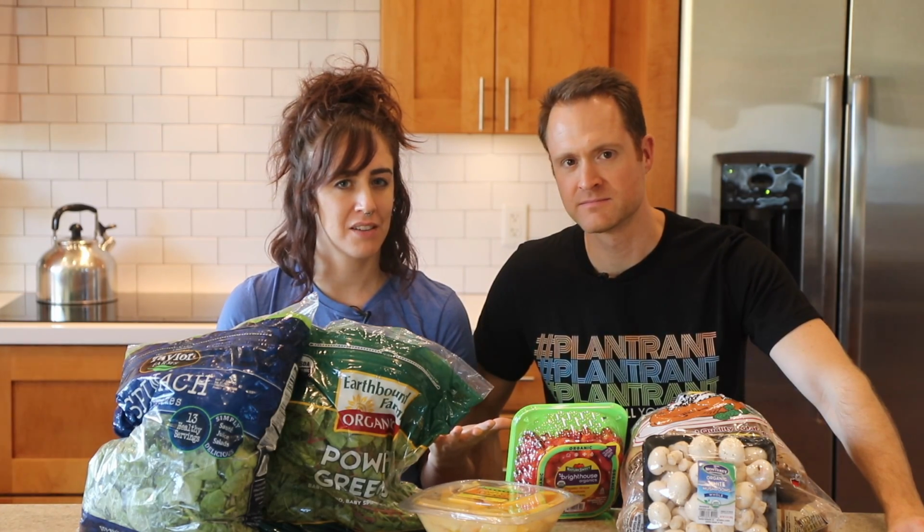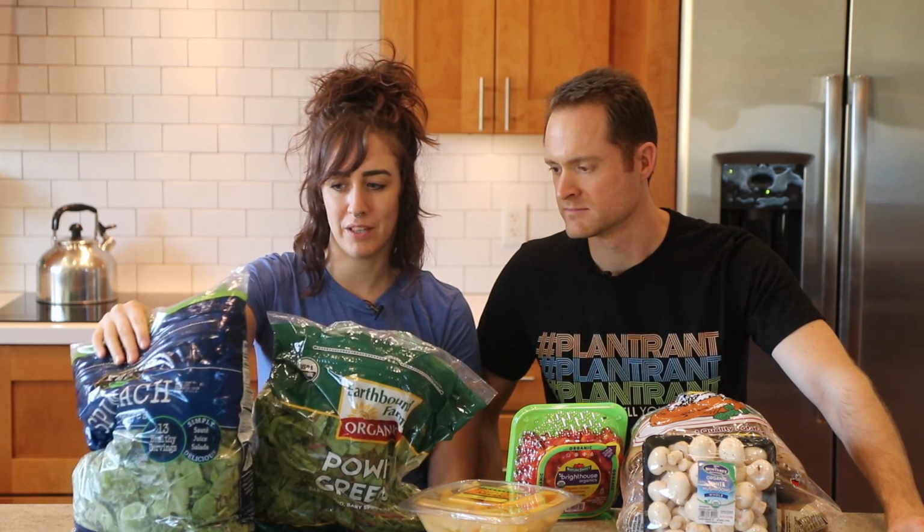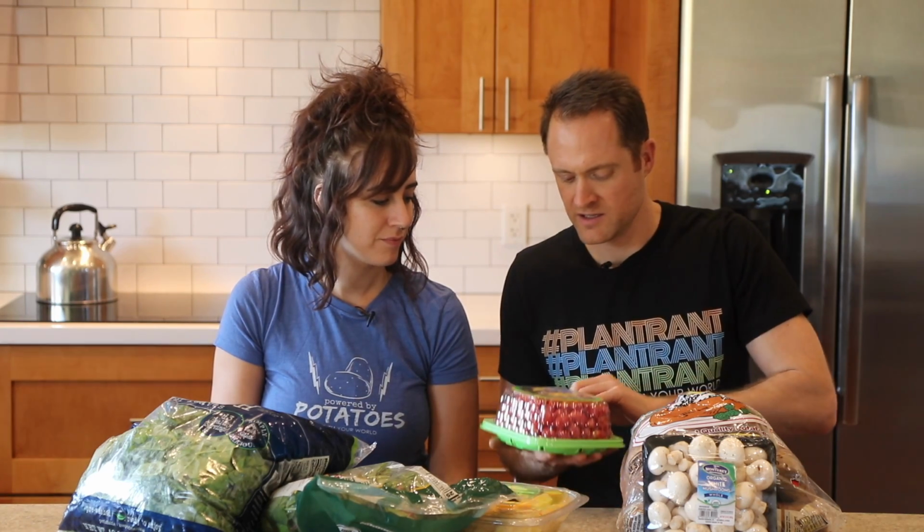So we don't ever really actually buy produce at Costco, but we know that there are some things that people like to grab, like the spinach I used to get all the time. That's kind of a good deal, but everything else is kind of expensive. Yeah, I mean, you can get some pretty fancy, nice stuff. Like these cherry tomatoes are always nice, but really it can be a lot cheaper at the grocery store.